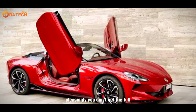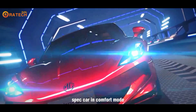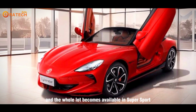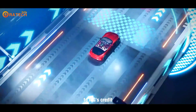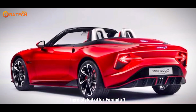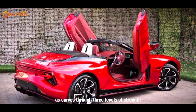Pleasingly, you don't get the full brutal peak power production of the GT spec car in comfort mode. There's some more of it in sport, and the whole lot becomes available in super sport. These are selectable via the right-hand shift paddle, to MG's credit, while the left one adjusts the regenerative braking, here styled after Formula One as KERS, through 3 levels of strength.